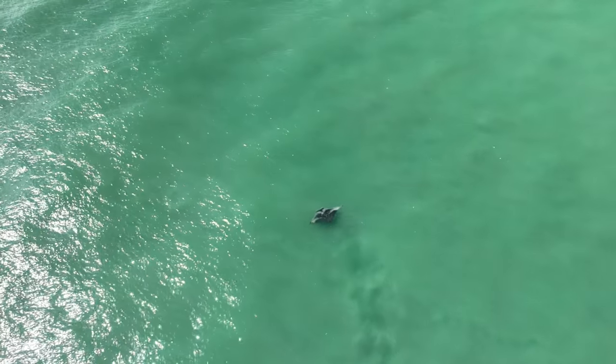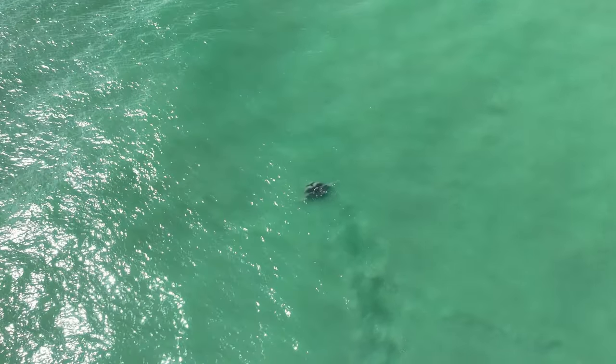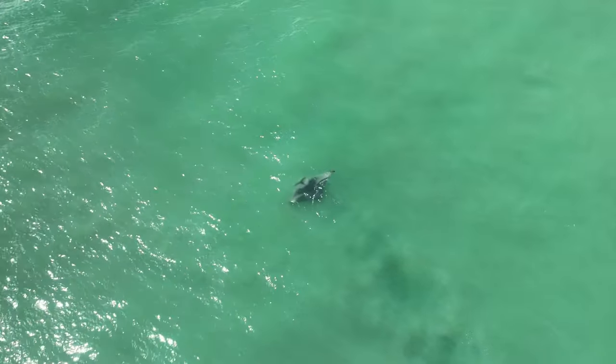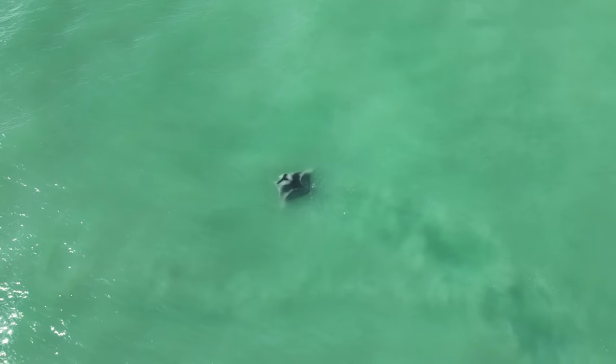By embracing responsible boating and fishing practices, we can ensure the continued encounters with these magnificent creatures and the vibrant marine ecosystem off Florida's East Coast.